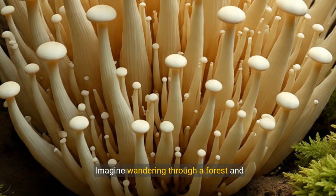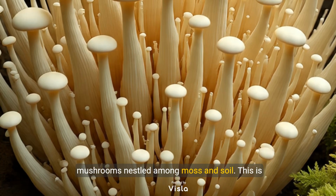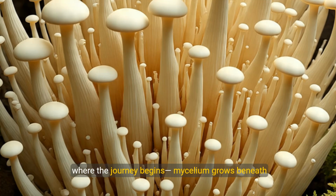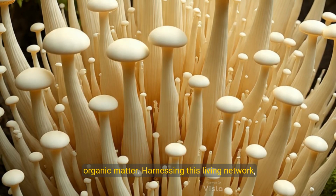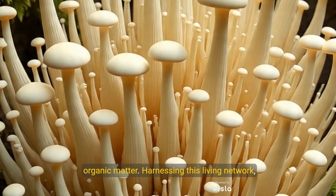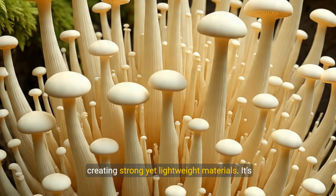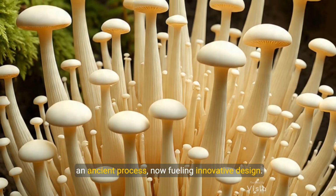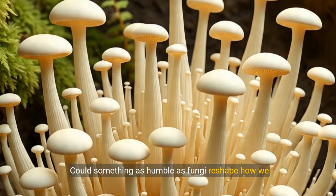Imagine wandering through a forest and discovering a dense cluster of cream-colored mushrooms nestled among moss and soil. This is where the journey begins. Mycelium grows beneath our feet, weaving an invisible web that binds organic matter. Harnessing this living network, scientists cultivate mycelium into solid forms, creating strong yet lightweight materials. It's an ancient process, now fueling innovative design. Could something as humble as fungi reshape how we build our world?